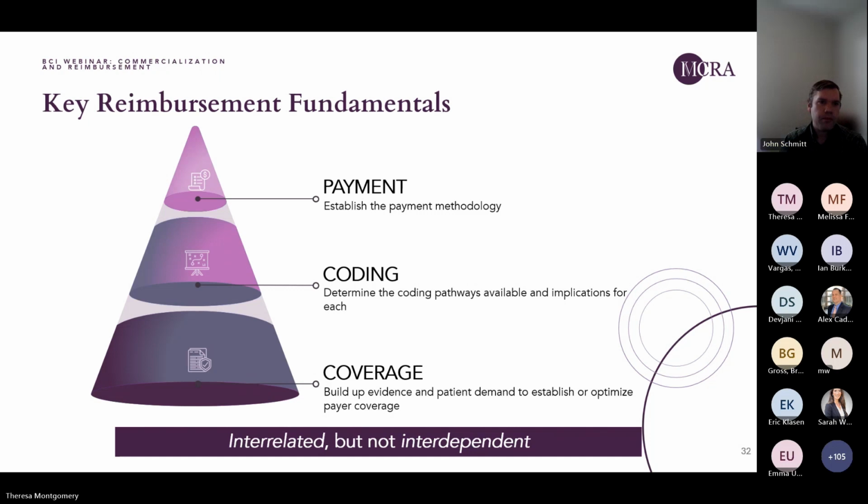So when people think about reimbursement, the focus is often on getting a code and a proper payment assignment. But coverage is often kind of an afterthought. In reality, it's probably the most important piece. You can actually get reimbursed without a code and assigned payment. It's not great for general adoption, but it's certainly possible. However, especially in this space with the high cost, coverage can really be a complete showstopper.